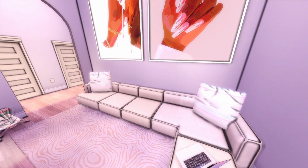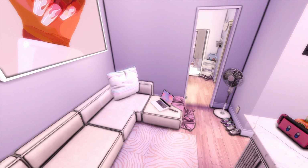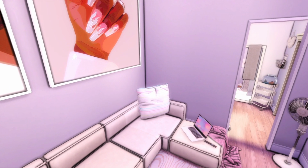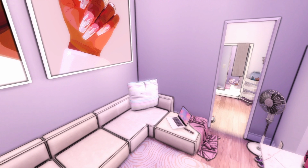We do have a laptop down there. It is functional, so she can play music off of it. That's why I put it right there. I didn't feel like putting an actual speaker. I wanted to make this look really realistic.